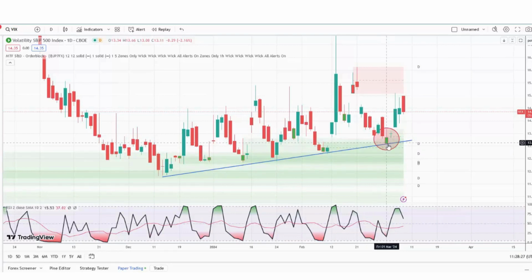On Friday, the VIX came into that trendline support, like to the tick, and then it started moving higher off of that. Then we got a big explosive move in the VIX, right? And this was on Tuesday, March 5th. That's when we saw the big sell-off in stocks.